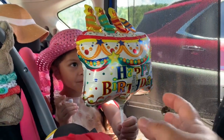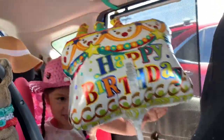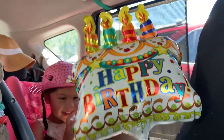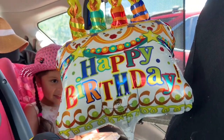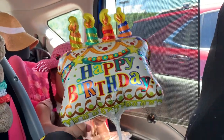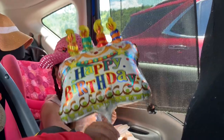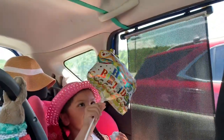Wow, thank you. You're welcome. Give me, ate. Thank you, Ate. You're welcome, Mommy. Wow, happy birthday to me. That's cute. Okay, you can hold it for a while, Ate. Okay, so that's the gate there.